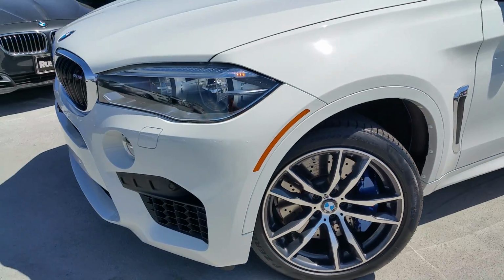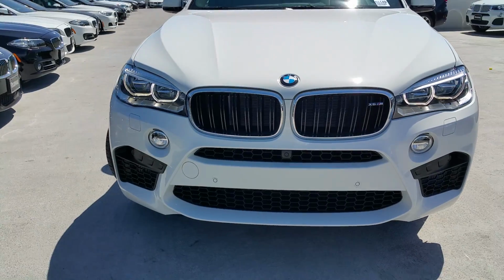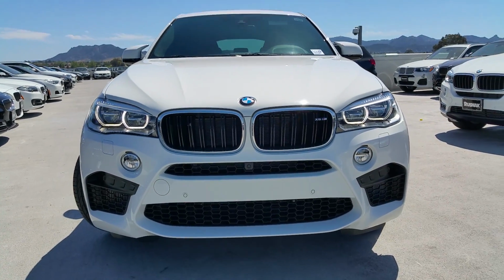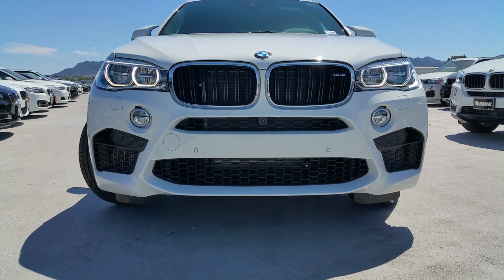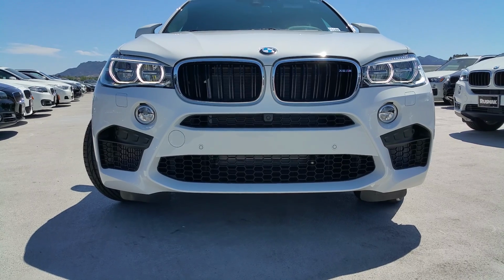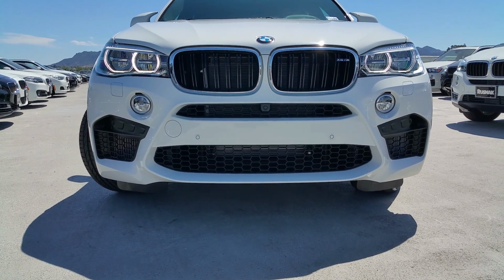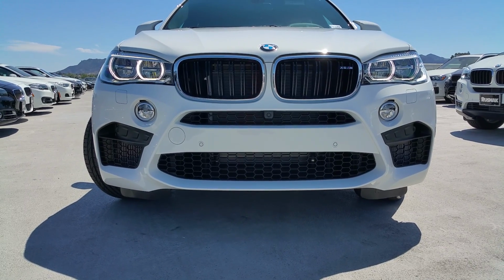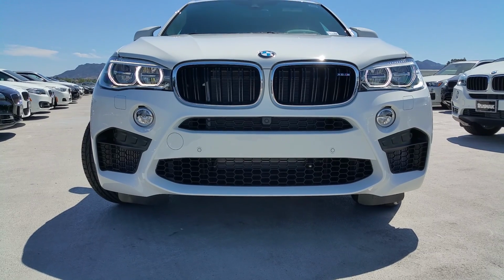Now this car weighs right around 5,200 pounds. It's got M-Power two twin turbos in the engine with the V8. So two turbos in this thing, twin scroll in each turbo. 567 horsepower, 553 foot-pounds of torque, 0 to 60 through BMW, 4 seconds. The all-wheel drive system is amazing too.